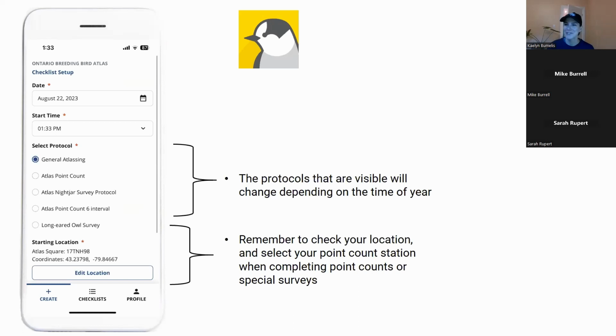It's just to keep the list short so you're not scrolling through all kinds of protocols to try to find it before. And again, just a reminder to check your location and also to select point count stations when you're completing point counts or special surveys.